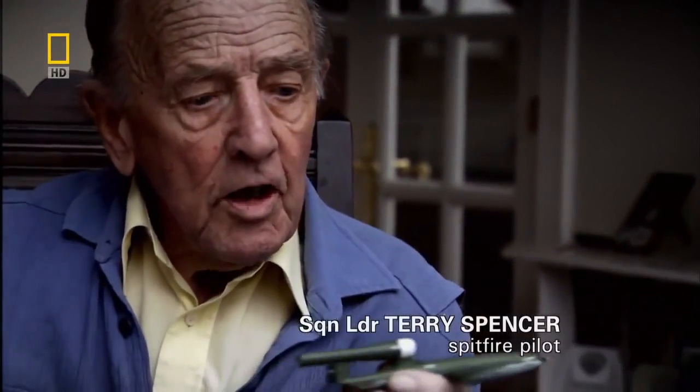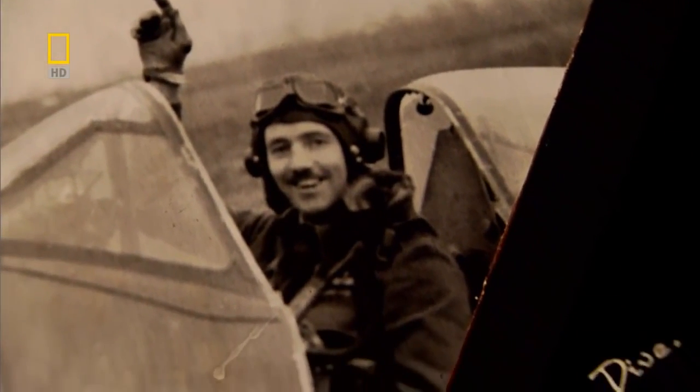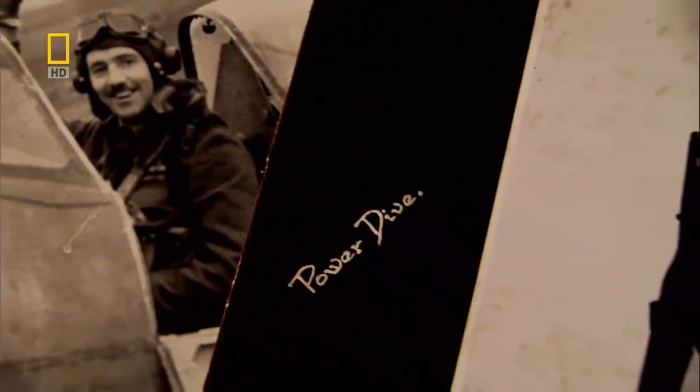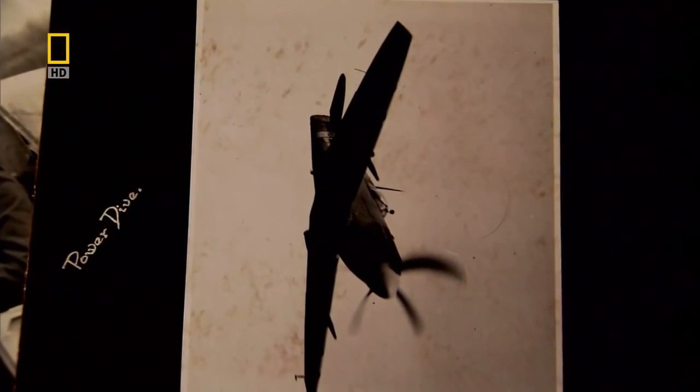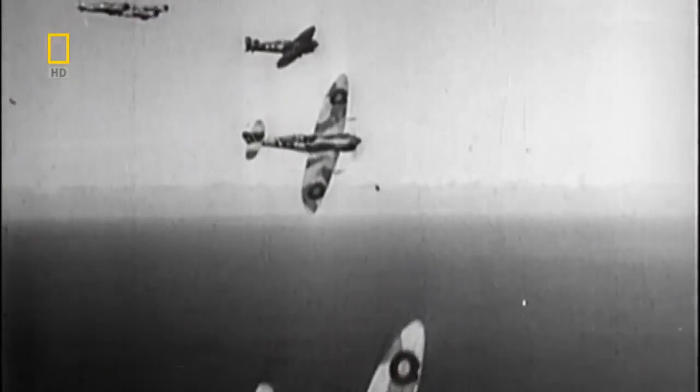The Doodle Bug was coming in at 440 miles an hour, which meant that the Spitfire would only do about 350 miles an hour, I suppose, the maximum. So you would come in at 10,000 feet in a screaming dive, and the radar would bring you down right onto the Doodle Bug. You would overtake the Doodle Bug on the inside by about 100 miles an hour. The pilots only had a split second to shoot. If they got it wrong, they were in trouble.